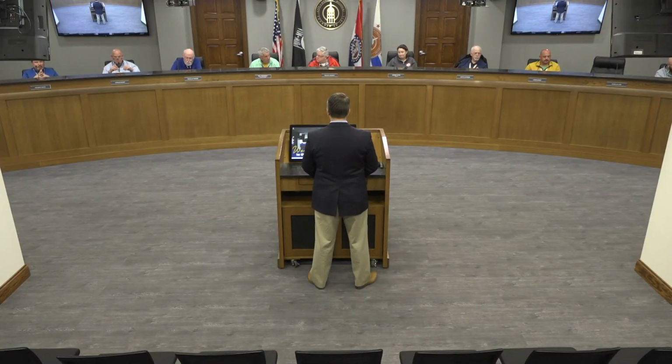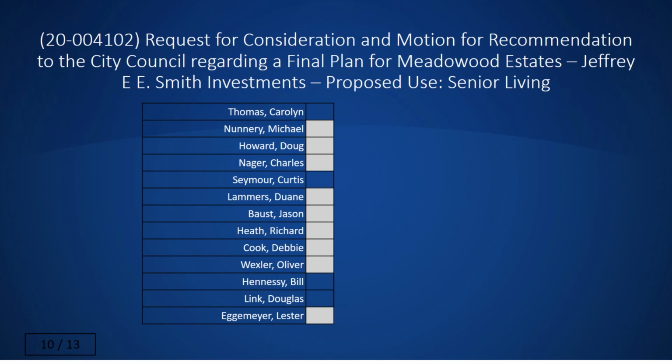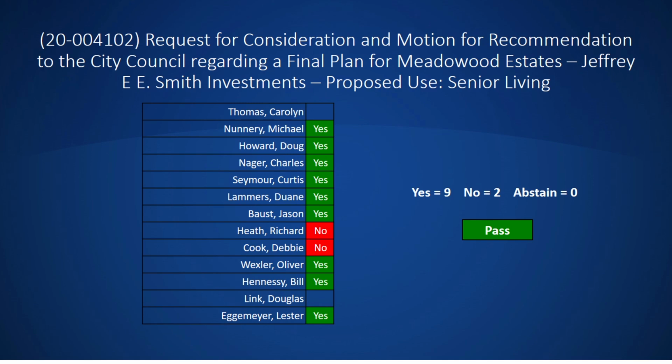Seeing none, do I have a motion on the first item, which is a request for consideration, motion of recommendation to the city council regarding the final plan for Meadowwood Estates 3 on Tom Ginevra Avenue, Jeffrey E. Smith Investments property owner, proposed use senior housing development. Make a recommendation of approval based upon staff conditions. Howard. Second, Hennessy. Have a motion and a second. Please cast your votes. Voting is closed. Motion passes.